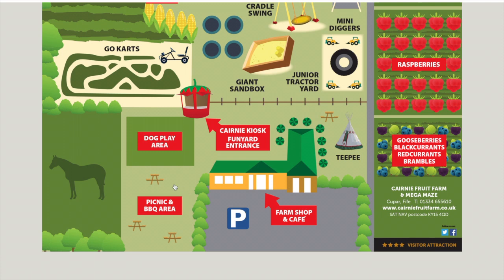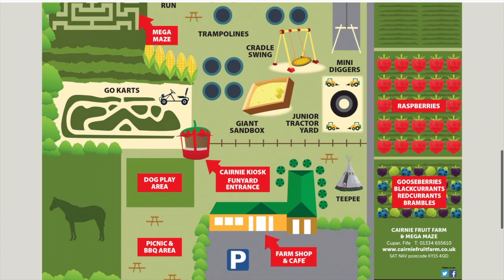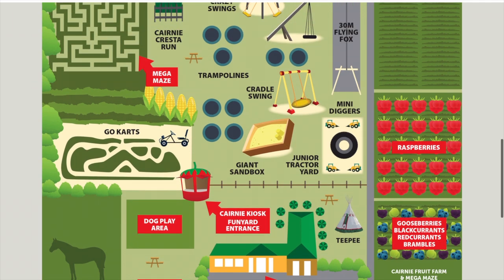The first thing that you'll see as soon as you enter the building is the shop, and then the cafe is beside it. Right outside that area is where the fun yard for the children is. There's a picnic area, as you can see, but the majority of the area is taken up by the fun yard for children. There's lots of different things dotted about, like the teepee and the dog play area. Right on the right hand side is where the raspberries and the gooseberries are. So if we're looking for soft fruit of that kind, that's where it's situated.